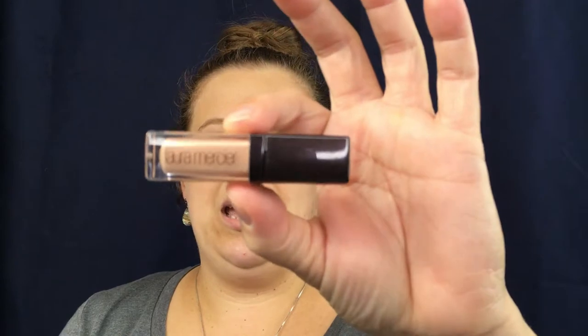So for eye primer, I have the Laura Mercier eye primer in the color Wheat. I have been using this eye primer for quite some time, and I actually do enjoy it. I still like to use my Urban Decay, of course, but that will always be my first go-to, but this is definitely a good second. It gives a good base to my eyes, and it definitely helps with creasing as well.